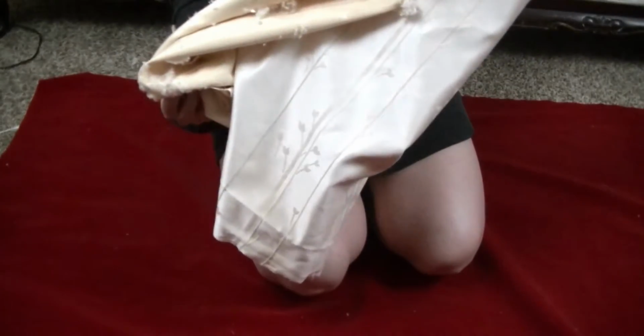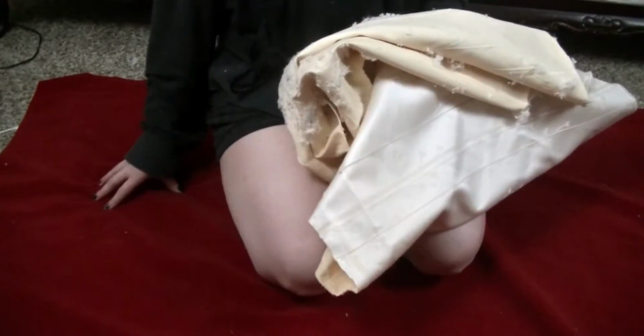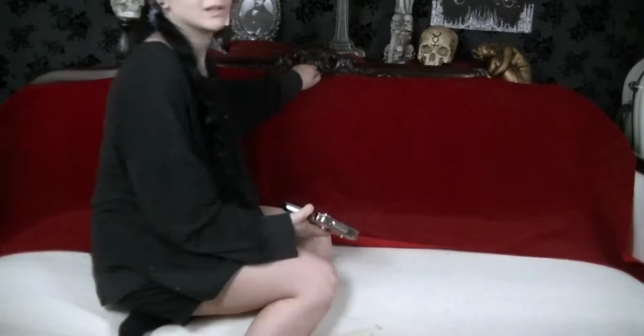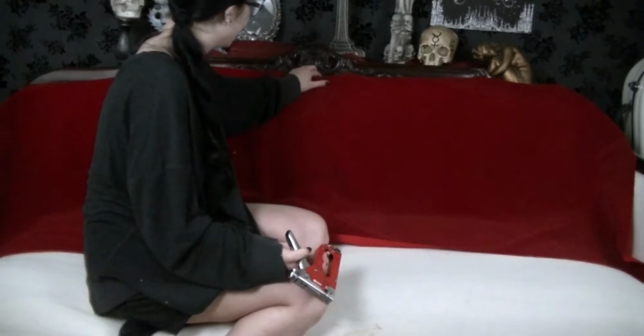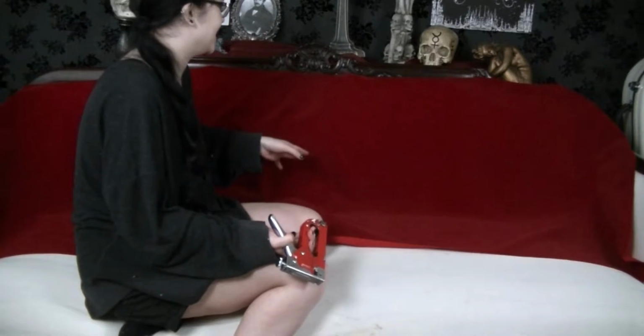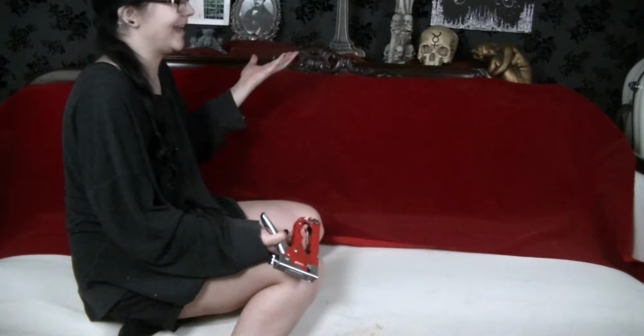Alright, so now that we have the piece that we need cut for the red velvet, we can go ahead and get rid of this gross crap, and we can start getting this on the back. Alright, so now comes the fun part. We are going to cover this piece in the red velvet. God, seriously, look how beautiful that is. That's going to look amazing once it's done. Seriously, it's exactly the color that I need for my set. It's perfect.